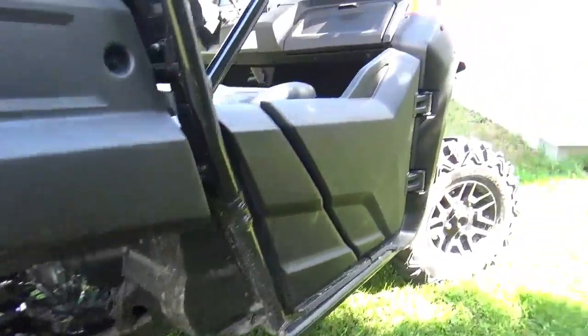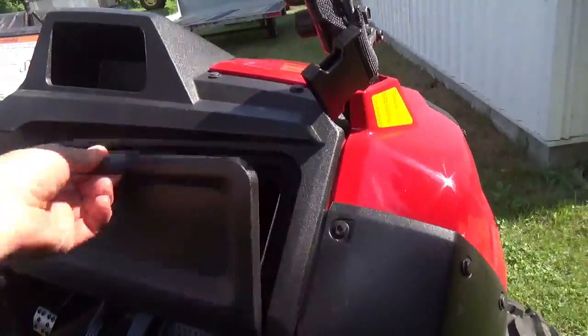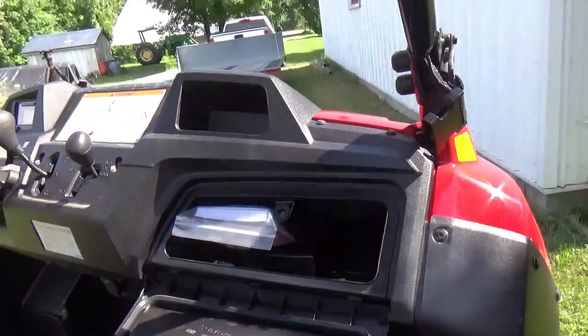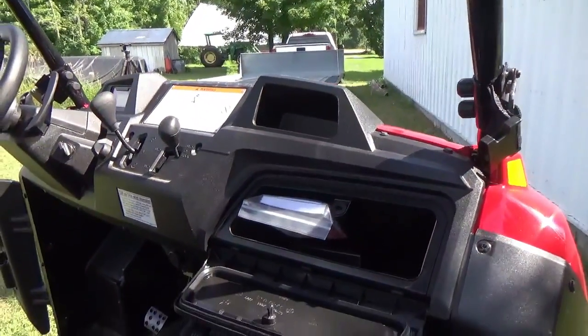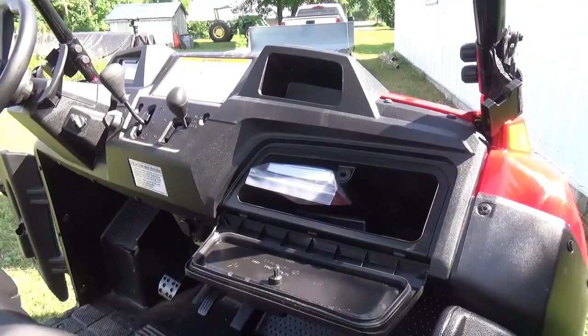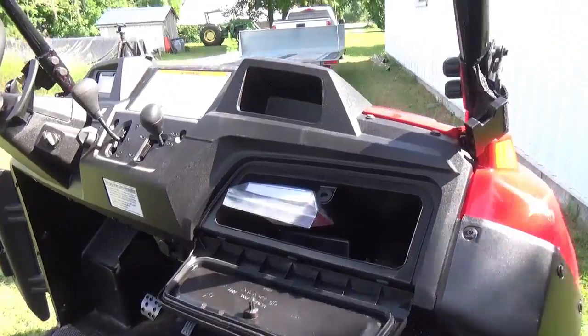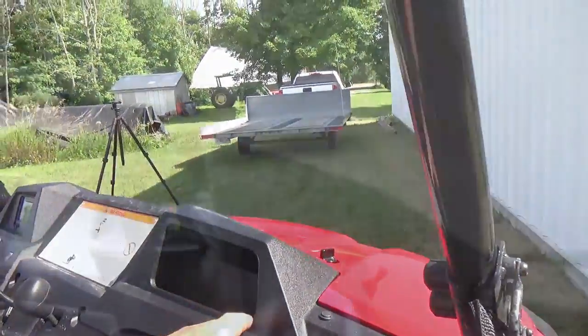Now, one other feature that we really like on this machine over the 520 is, of course, having a glove box. On our last trip, our maiden voyage, we really appreciated being able to put our cell phones, wallets, and keys in there and have them safe and dry and not banging around in our pocket. And we've also got a storage compartment here.